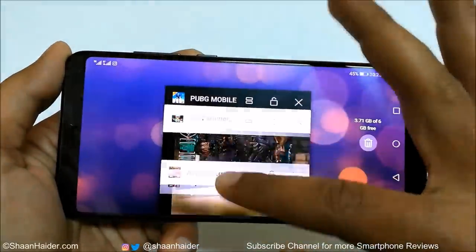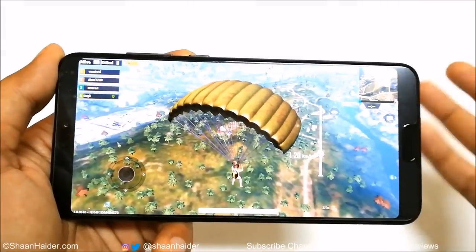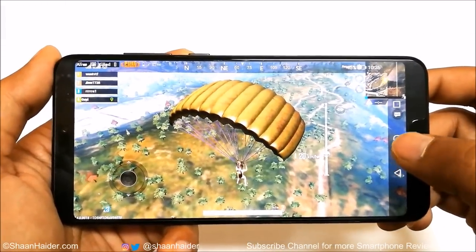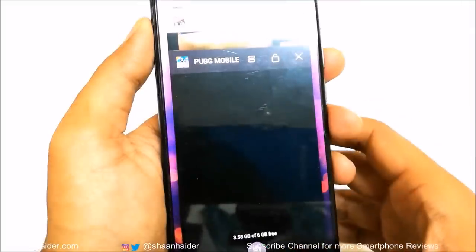Now let's go back to PUBG. And it's there as well. So at least three high-end heavy graphics games are supported at the very same time. Now let's close them all.